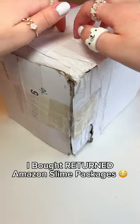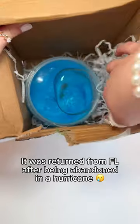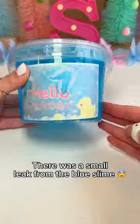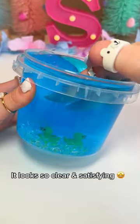I bought returned Amazon slime packages. It was returned from Florida after being abandoned in a hurricane. It came with two slimes. There was a small leak from the blue slime. Hello, summer. More like drowning ducks. It looks so clear and satisfying.